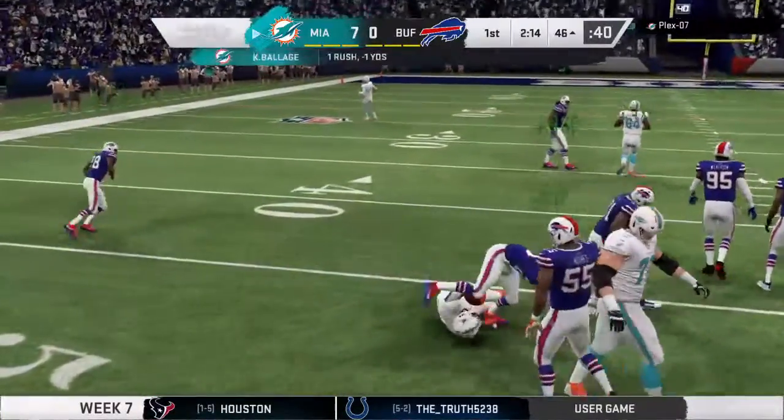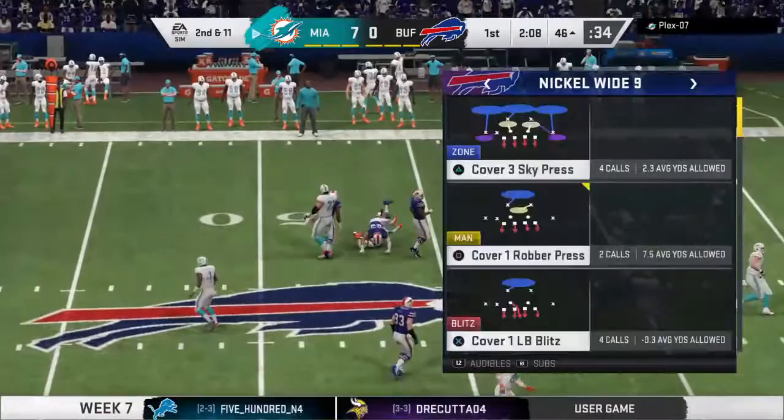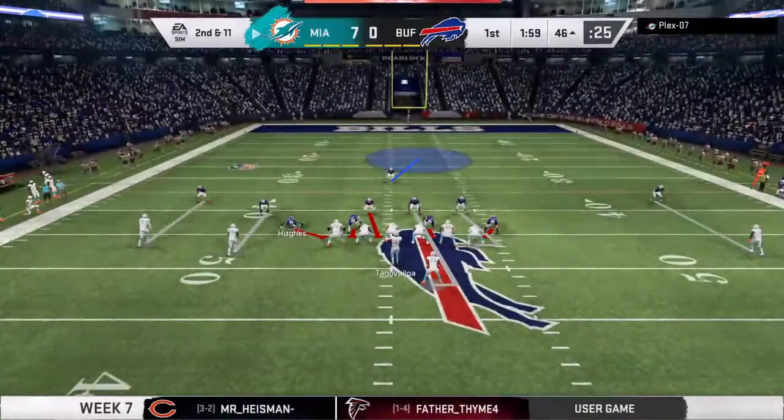Here's a run on first down that won't even get back to the line of scrimmage. He will lose a yard, 2nd and 11. It'll be a loss of a yard, and that'll bring up a 2nd and 11 at the Bills' 46-yard line.